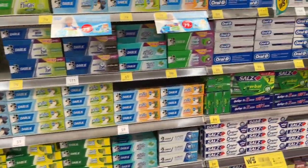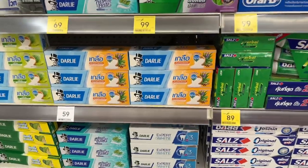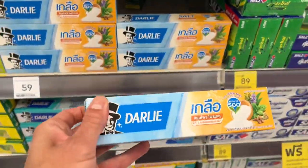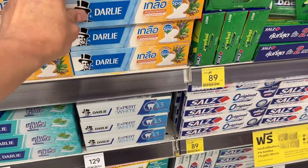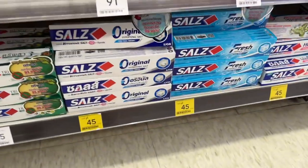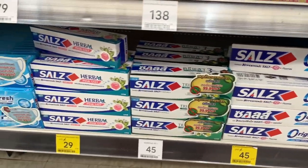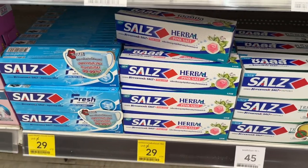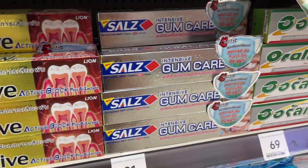All right, we're in the toothpaste section. Very different brands from what we would normally have. This would be like $2 and some cents. Again, different brands, all around the $2 mark. Pink salt toothpaste, very interesting. Sensitive teeth, gum care.